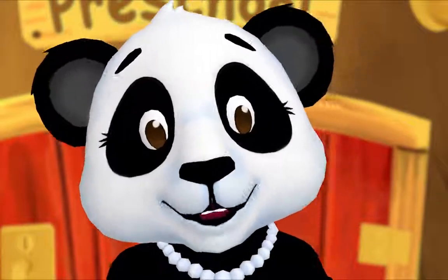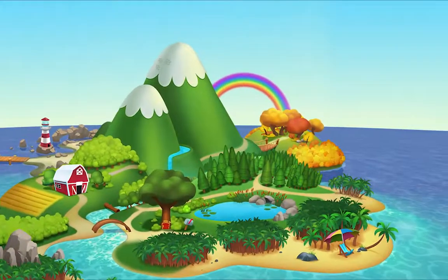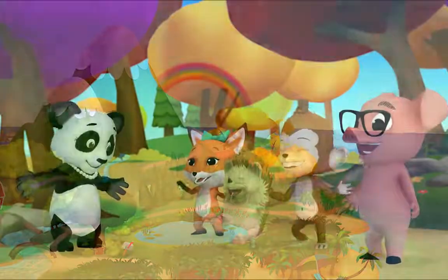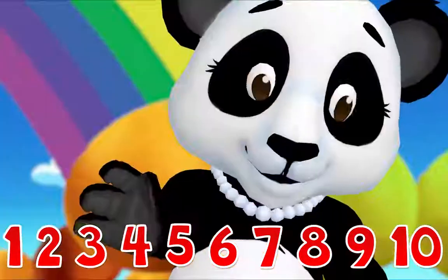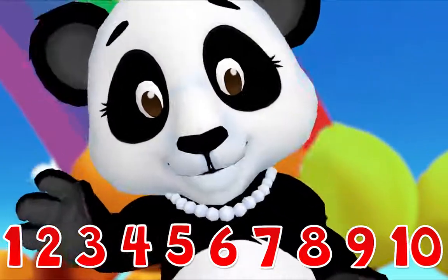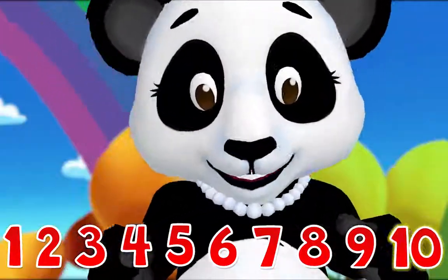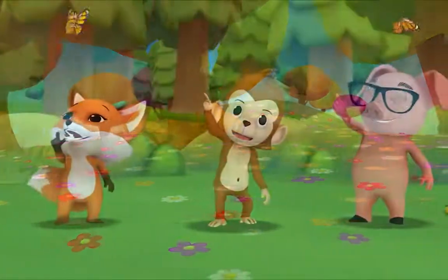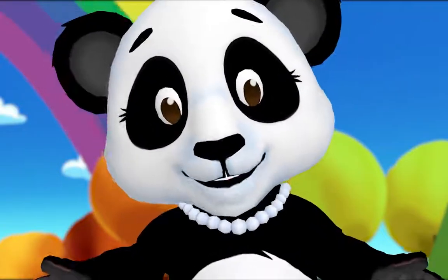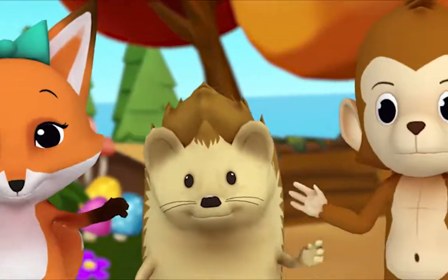About to practice our counting together. Come on! 1, 2, 3, 4. Don't stop now, let's count some more. 5, 6, 7, 8, 9, 10. You're doing great. When we see some flowers or butterflies or stars, we count so we can find out how many things there are.